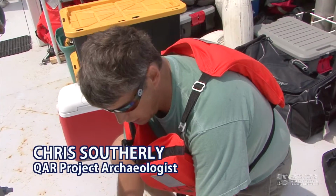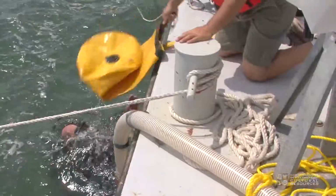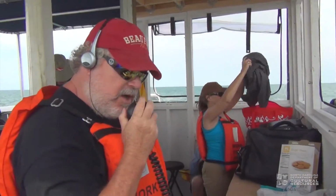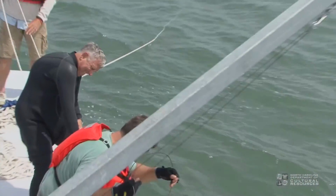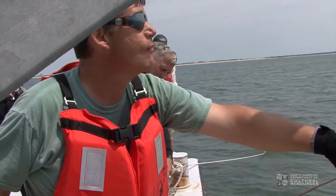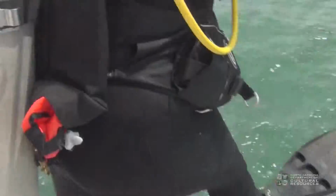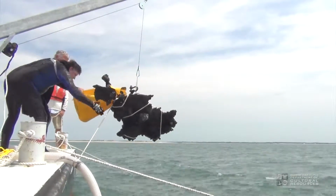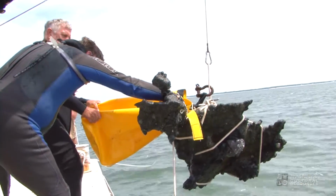Getting ready for a lift of one of the large concretions that's down in the holding area to the south where the cannons are as well. Here it comes. Nathan said pull it in. Pull. Watch your fingers. Yeah. Here, let me have some more. Whoa, Nate. Clear. I'm gonna pop it loose. Swing it in. All right. Watch your feet. All right. Clear? Clear.